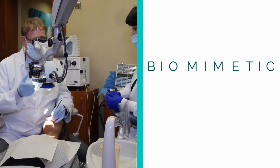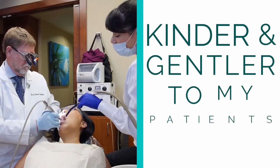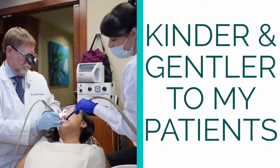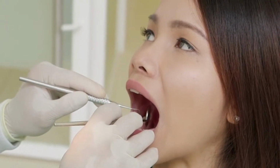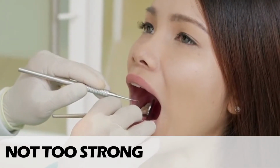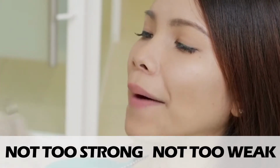It's called biomimetic dentistry. Biomimetic dentistry is a new form of dentistry that is both kinder and gentler to my patients and their teeth. The concept is that you want to return a tooth to its natural, healthy condition. You don't want to make a tooth too strong, and you don't want to make it too weak. I've chosen to do biomimetic dentistry because it preserves natural tooth structure. It's based on modern research, and it just is simply the right thing to do.